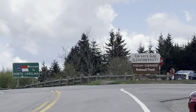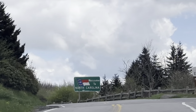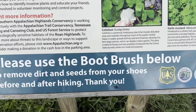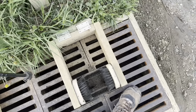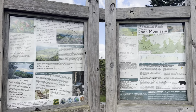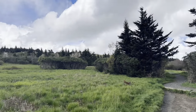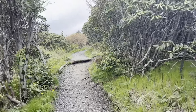Oops, sorry. Hughes Gap. And welcome to North Carolina. There's like a boot brush. I already brushed my boots. So, Overmountain. I guess we're gonna see the balds now. Nice and wide path to walk on.